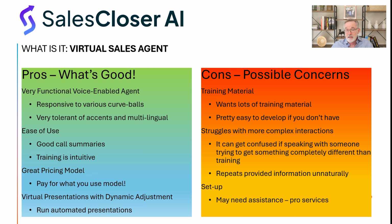Lastly, the setup. I suspect the setup is pretty extensive and you probably will need some assistance, either someone from Sales Closer, or maybe they have a consulting program that you can go through and get certified and help people set the platform up. But you probably will need assistance in the setup. I think probably ongoing. It's pretty user-friendly though.